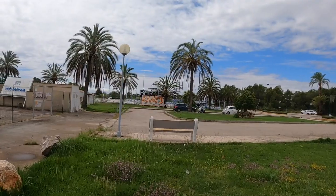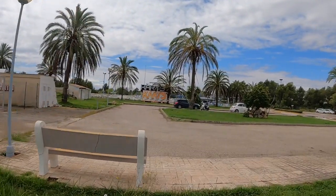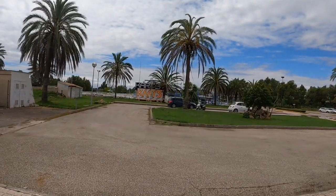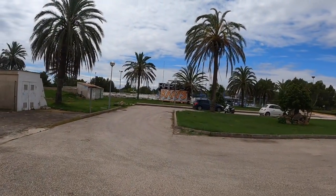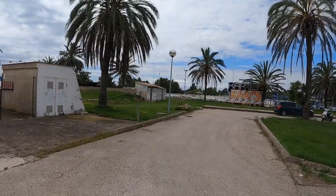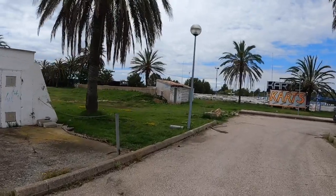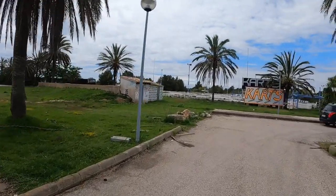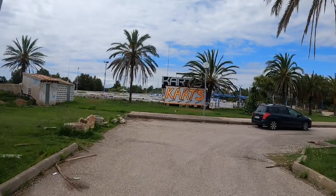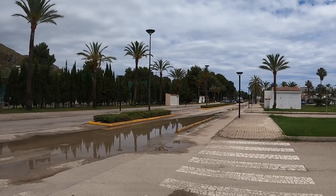Just coming up now, we're extra again, so you have to pay for this. This is where the go-kart track is, which is here. So everywhere is very central, isn't it? And then opposite here, you've got Crazy Golf, we'll look at in a few minutes.